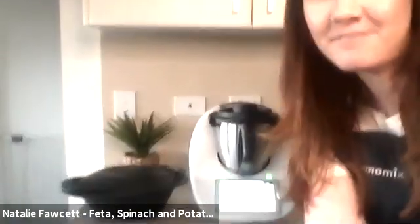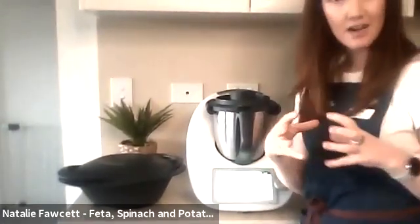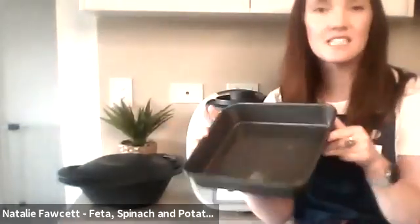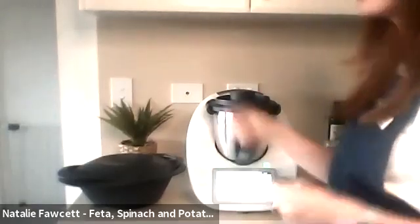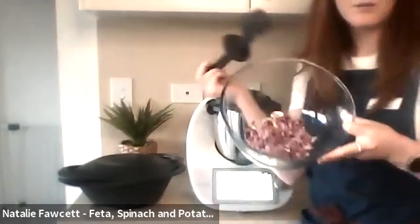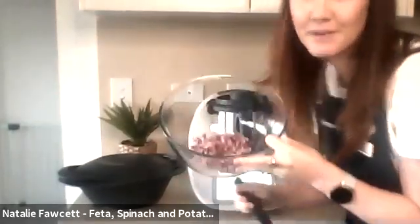So I'll just move it down. It tells me to line my square baking tray, which I have. I just greased mine. I find it just as easy, a square tin, nice and simple, and I've just sprayed it with some cooking oil. Next step was to preheat the oven, which I've done as well, and then cut my red onions, which I've also done, just to help speed up the recipe.